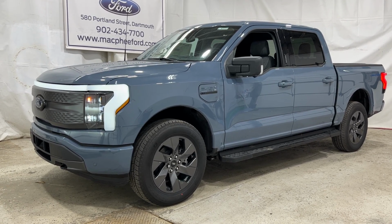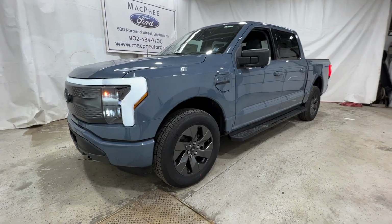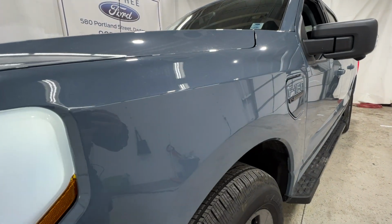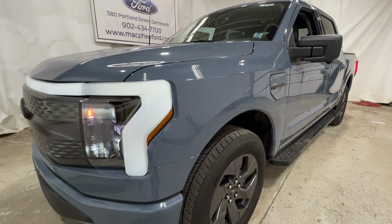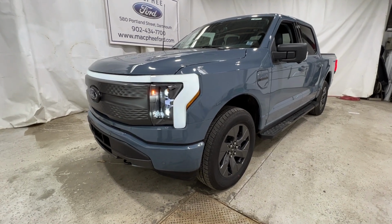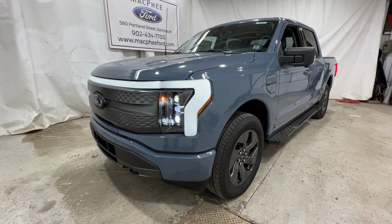Today we're taking a look at this brand new 2023 Ford F-150 Lightning. This particular Lightning is an XLT model and it's finished in Azure Gray Metallic, which is actually a brand new color for 2023, and we have it here on this Lightning, which is a fully electric pickup truck. So there is no gas engine, there's full electric.